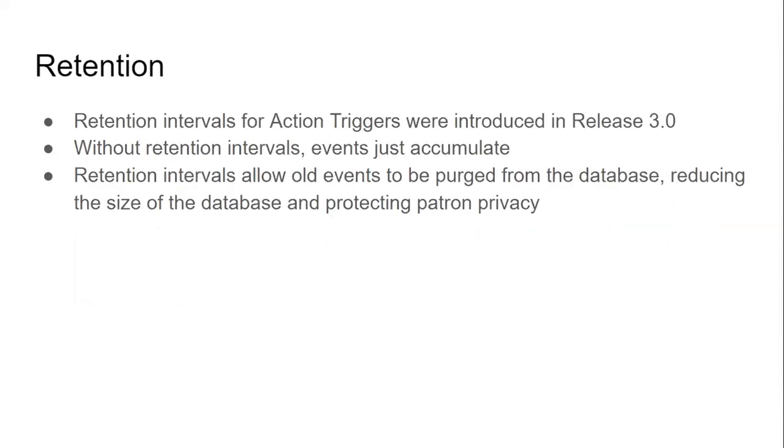Let's talk about retention. So in release 3.0, the ability to set a retention interval for action trigger events was introduced. Without those retention intervals, that event table just gets bigger and bigger. You remember that table with the 35,500,000 ID. That means that many events have been generated in this system. And if they're not getting purged, then they're going to still be in your database, taking up room, storing patron information that you don't want stored there. So it's great to be able to purge old events from the database.